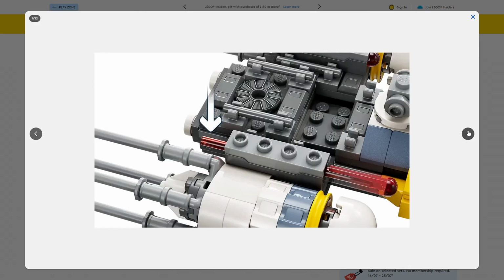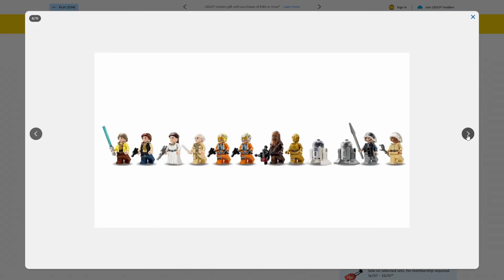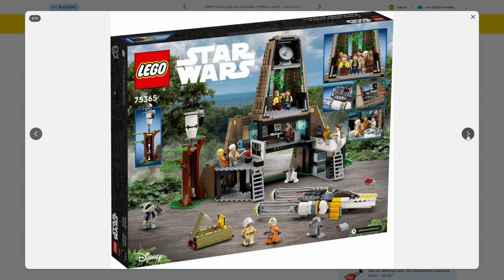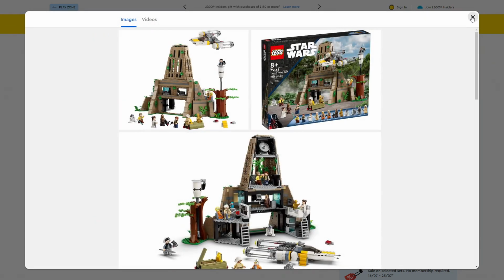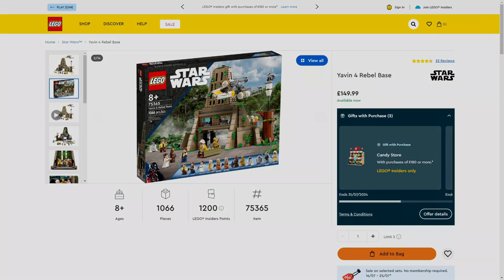Let me know in the comment section below, are you going to be investing in this set? And is it worthy of our number 10 spot on this list? Right, now let's move on to set number 9.